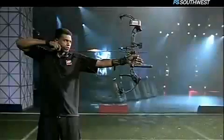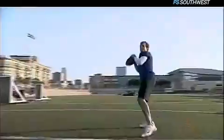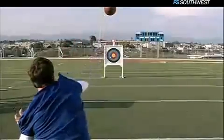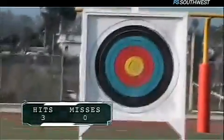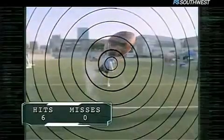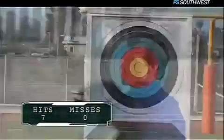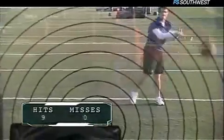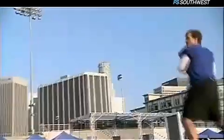So, from 20 yards away, can this NFL quarterback sling it as precisely as a world-class archer? Drew, it's time to take aim. Has already hit an amazing 6 out of 6 bullseyes, which means if he doesn't hit another one, he's still more accurate than an Olympic archer. Drew's hit 9 out of 9. Can he run the table and hit a perfect 10 out of 10?